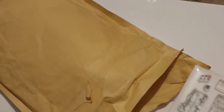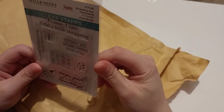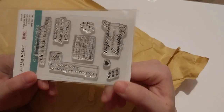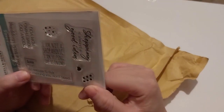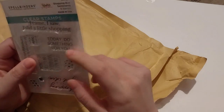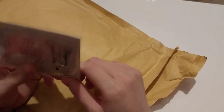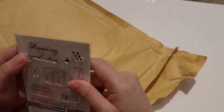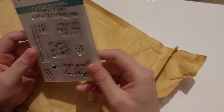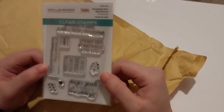So first up in here, we have the shopping run sentiments. One of the ones that I really liked on this one was: sale, noun, an excuse to buy something you don't need. I came, I saw, I did a little shopping. Today, do something for you. I'm not a shopaholic, I'm helping the economy. And shopping is always a good idea. I've got some circles and heart, or, I don't know, some textured accents or something. So that's what that is.